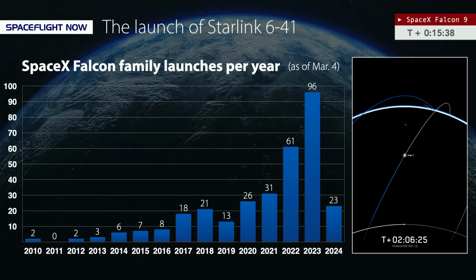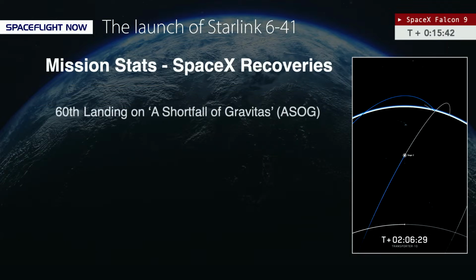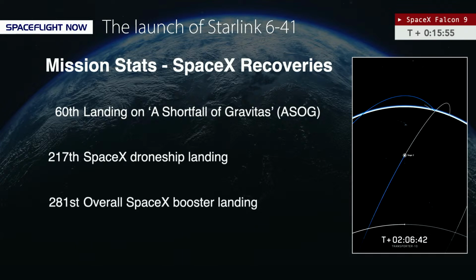Now moving along quite well for SpaceX flights on the year. Moving on to recovery stats, this was the 60th landing of a Falcon 9 first stage booster on the drone ship, A Shortfall of Gravitas. This was SpaceX's 217th drone ship landing to date and the 281st overall SpaceX booster landing.